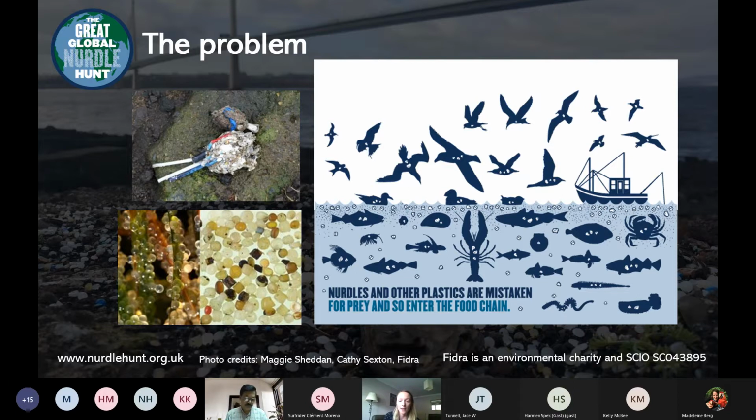For example, a lot of species of birds have been linked to nurdle ingestion. The photo on the top left of the screen is a bird pellet, which is basically the regurgitated material that birds can't digest. This is from a herring gull, and it was found on the island of Inchkeith, which is an important seabird nesting site here in the Firth of Forth. So this gull was lucky enough to regurgitate some nurdles in this pellet that you can faintly see in the picture there, and some other nasty bits of plastic that the seabird had swallowed.